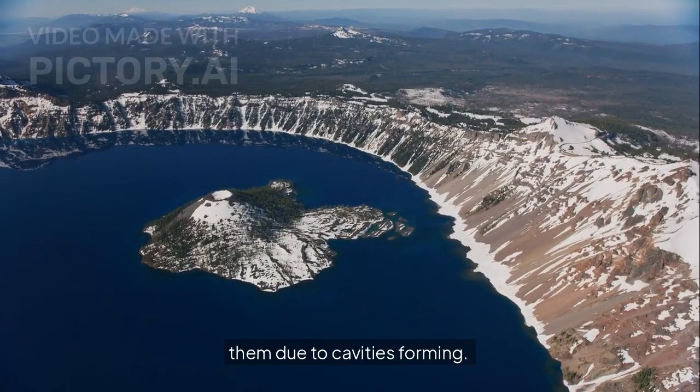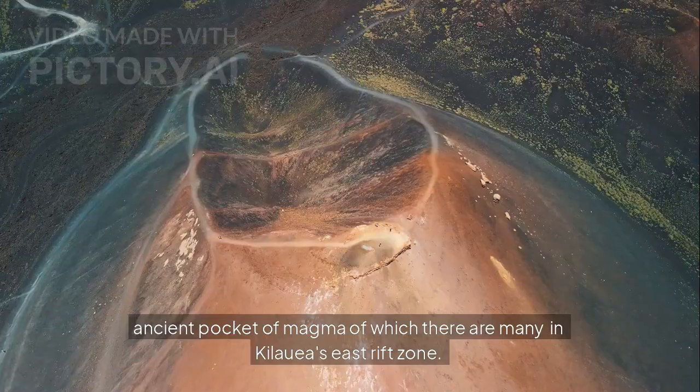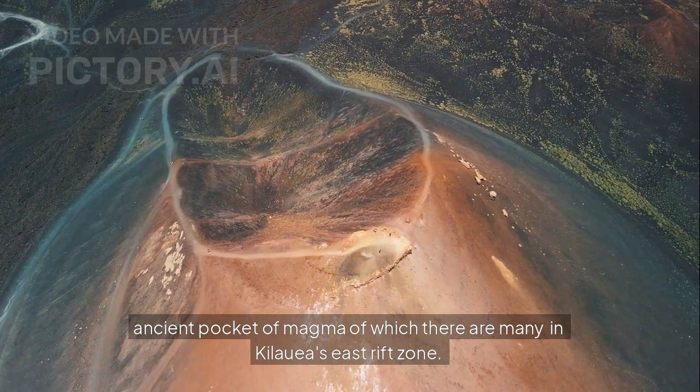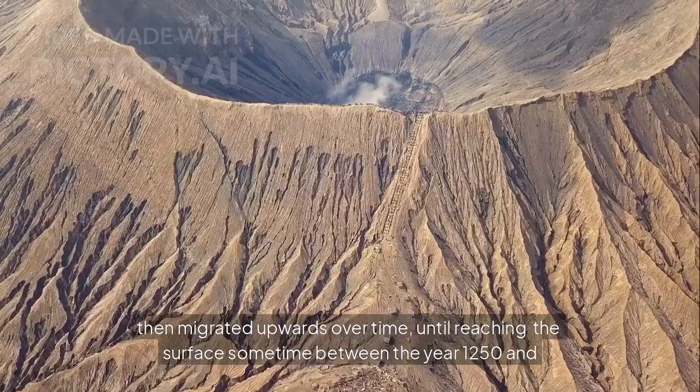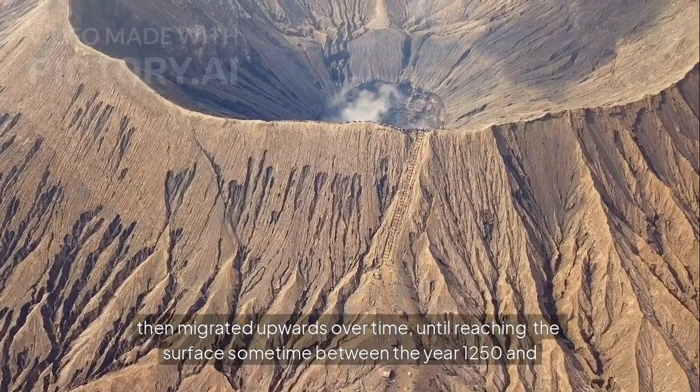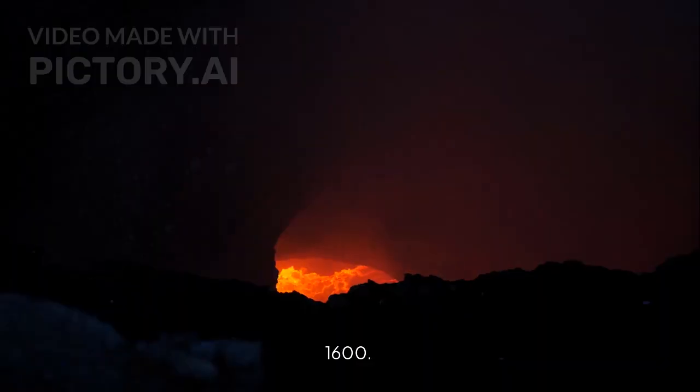In this case, the cavity was likely related to the draining of an ancient pocket of magma, of which there are many in Kilauea's East Rift Zone. This pocket of air then migrated upwards over time, until reaching the surface sometime between the year 1250 and 1600.